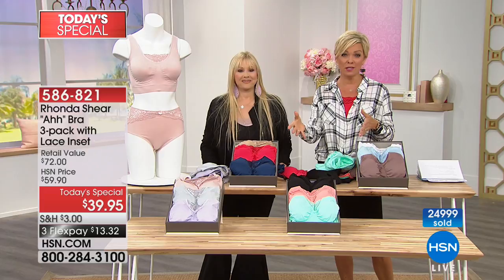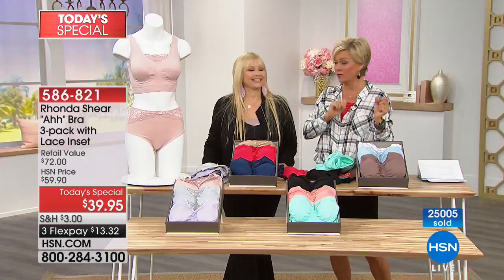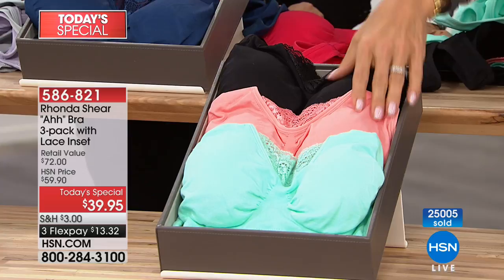We're passing 25,000 times three. This is a three-pack. So again, $39.95 sounds like a pretty good price for a bra that's this pretty, and you're getting three. It's just a matter of colors. Sorbet, this collection, will be selling out in our afternoon show, so if you love it, grab it while you can.